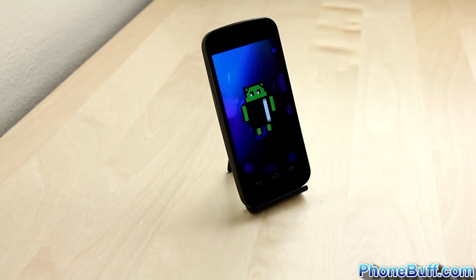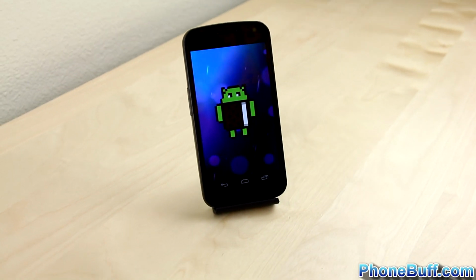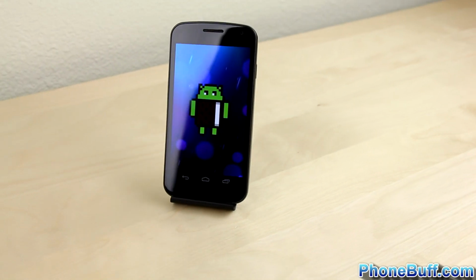Out of all the Nexus devices, I think I'd have to say that the Galaxy Nexus was my favorite, mainly because it helped take Android to a whole other level.